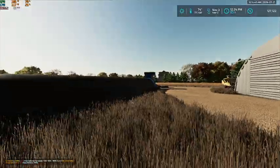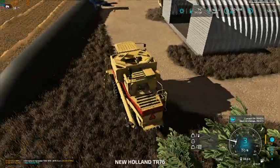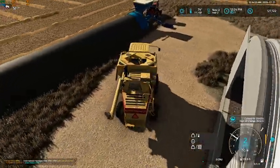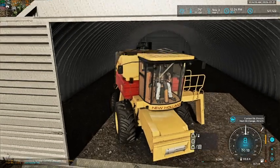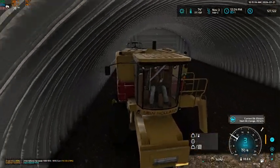Actually, we could put this in the shed, and we can put it along the wall. So let's go ahead and do that. And get her in here and put away. As you can see, I didn't quite set the bag straight. I thought that it was. I think it might have actually shifted a little bit.